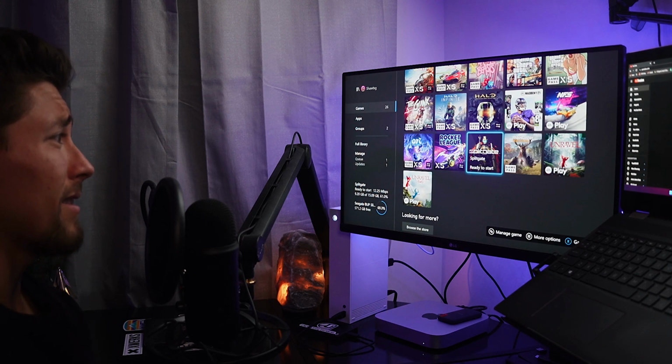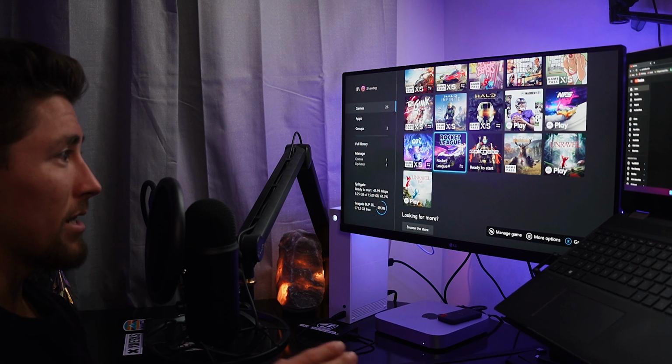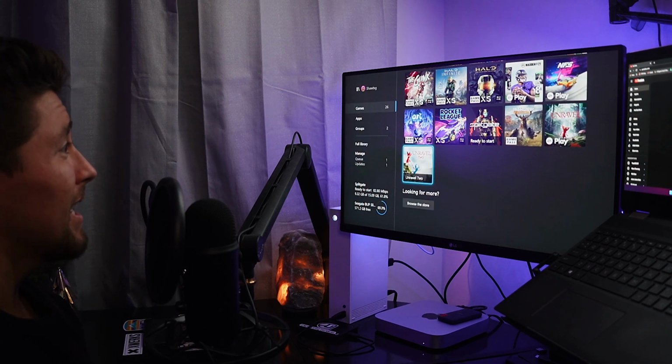Moving over, we got Rocket League. Yes, that's for sure my brother because he plays Rocket League. I don't understand this game. Like, you're in a little car playing soccer. I don't get it. I don't get why it's fun. I haven't tried it, so I'm not gonna knock it just yet, but Rocket League for you.